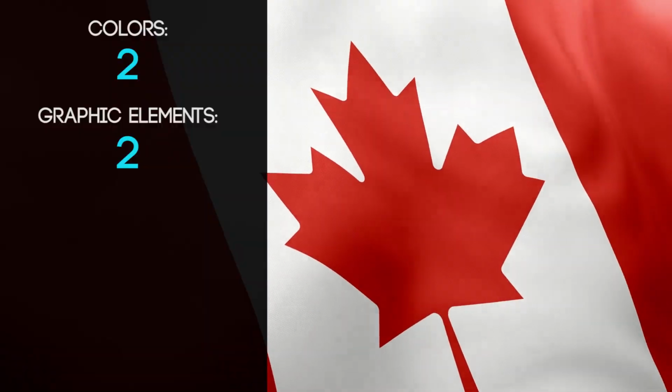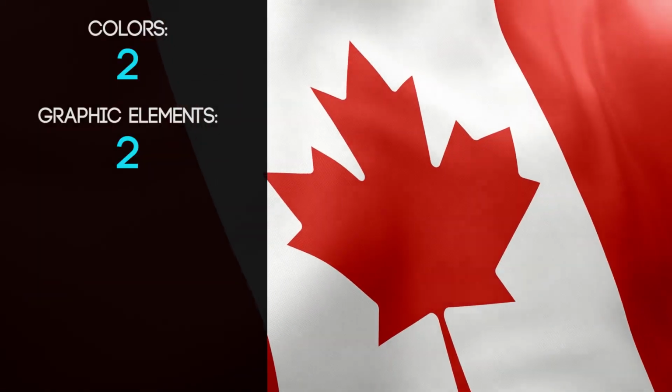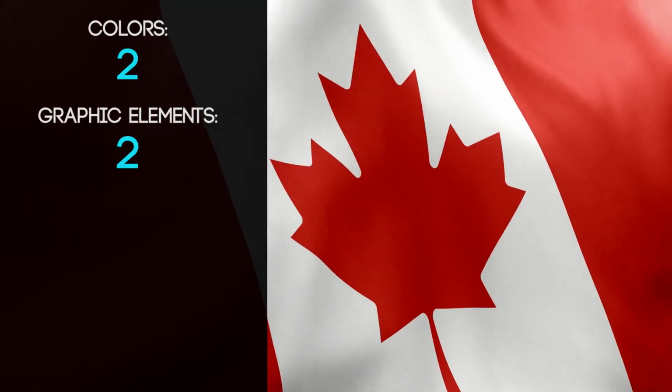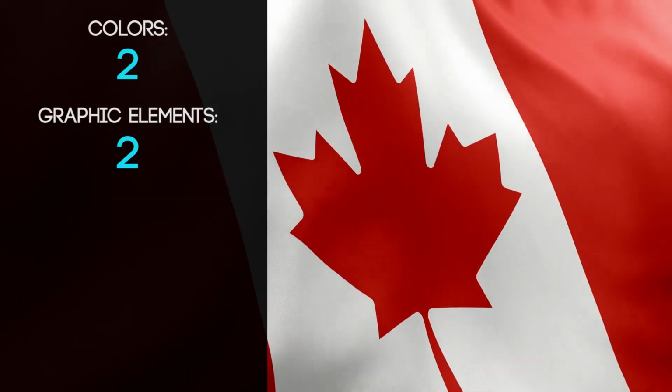Canada. There are only two colors in the flag. And there are two graphic elements. A vertical tricolor plus the national symbol, the maple leaf.